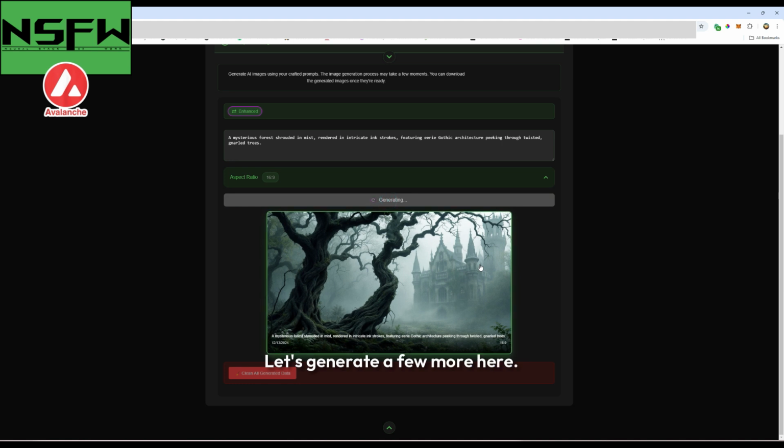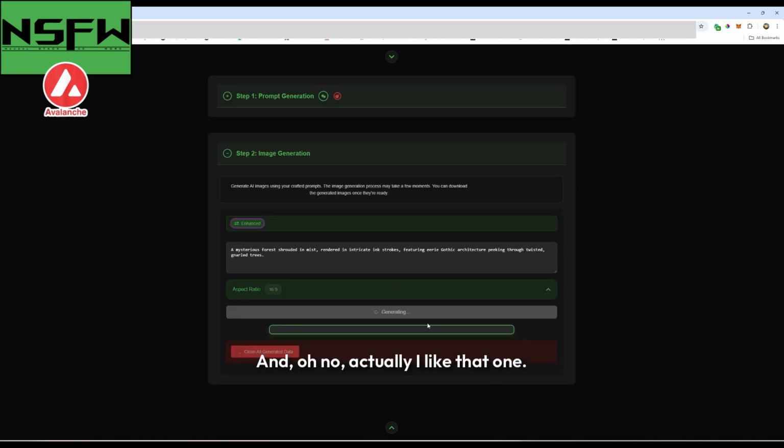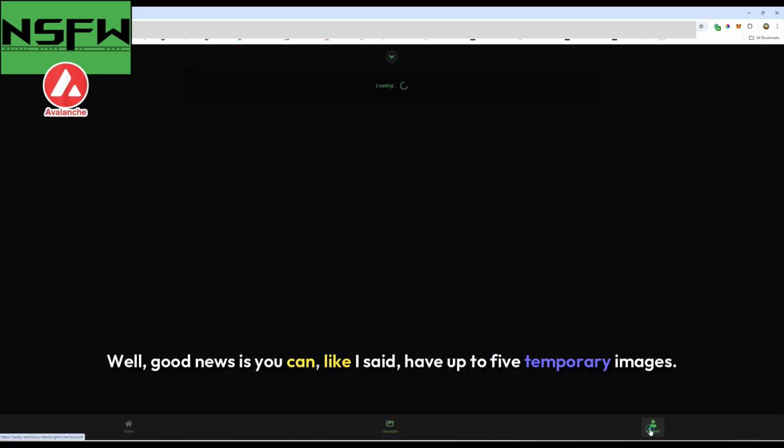Let's generate a few more here. And say, maybe we'll generate, oh, I forgot to save it. So we generated another one. And, oh no, actually I like that one. Well, now how do I go find it? Well, good news is you can, like I said, have up to 5 temporary images.